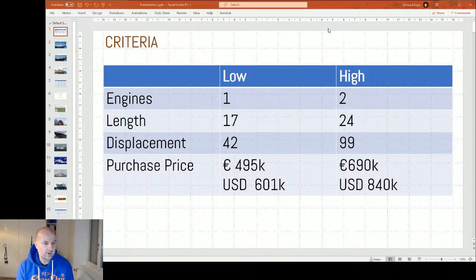But basically there's 3. We've got 2 single engines and 1 double. The shortest is 17 meters, the longest is 24 meters. The lightest is 42 tons, the heaviest is 99 tons, and the asking price on the internet is, at the low end, 495,000 euros, or about 600,000 US dollars, and the upper is 690,000 euros, about 840,000. So we're going to work in euros here. Within that, you've got maybe 300,000 to do some work on the yacht to get it set up how you want. So what have we got in the selection?